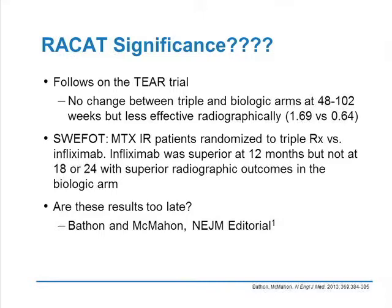The TEAR trial, while clearly a different design, looked at the differences in sequencing these drugs from the beginning, and SWEFOT, which took methotrexate IR patients and randomized them to an infliximab versus a combination DMARD regimen. Both of these studies showed that they're fairly comparable, but SWEFOT had a difference in radiographic outcome that was more impressive than this, almost 1 sharp point at 1 year. So Joan in her editorial said, maybe the results of these studies are just too late, that people now, when you fail methotrexate, go to a biologic.